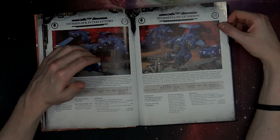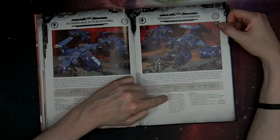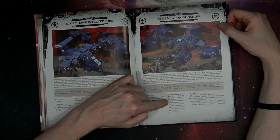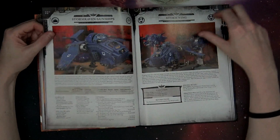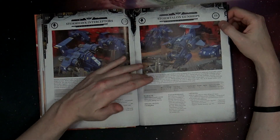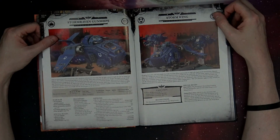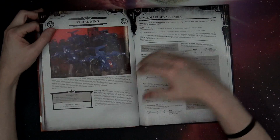So Storm Talon Gunship. Now they added a little rule here that if your pursuit value, you can treat a zooming Storm Talon Gunship as having a pursuit value of 3 to 6. You choose when determining how far it moves when you flat out. So a little bit of a bonus there that some folks might not have noticed, for no points cost. The Storm Raven is a 3-2. And the Storm Wing formation was included in here as well.